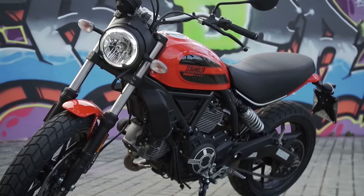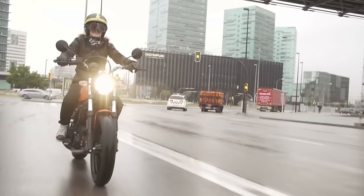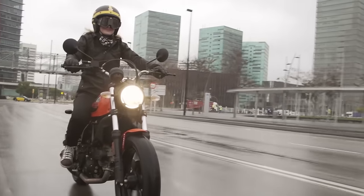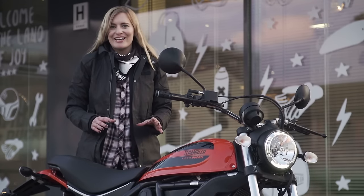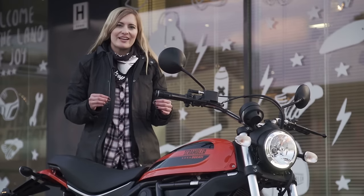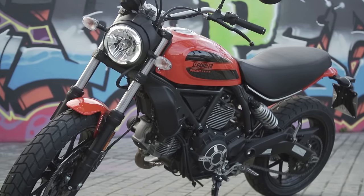I know it's a 400cc, so you may think that it's going to lack in power, but like I said, it's an extremely usable bike around the city centre, and then it's still got a lot to give when you're out on open roads. I know it does seem like quite a lot of money, especially if you're a new biker, £6,450, but you've got to think this is a premium bike. Actually, for a Ducati, it's very affordable.